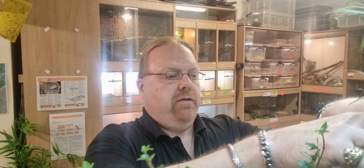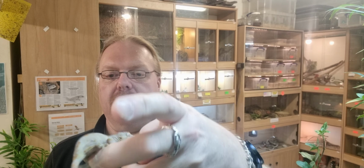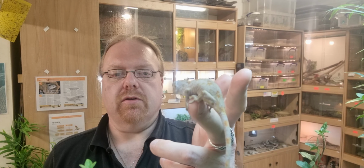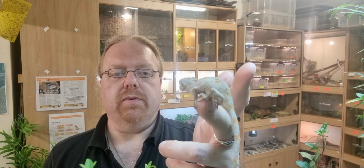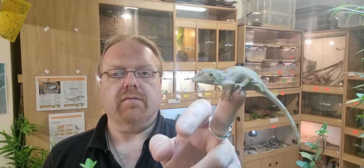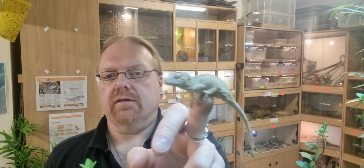This one, who's just jumped off into my plants, is a little orange spotted one, and one of late last year's babies. You see, more so than cresties, they do have a higher propensity to jump, but overall, great little geckos. Turn your head to the camera. So as I say, adult size is around about 7-8 inches.